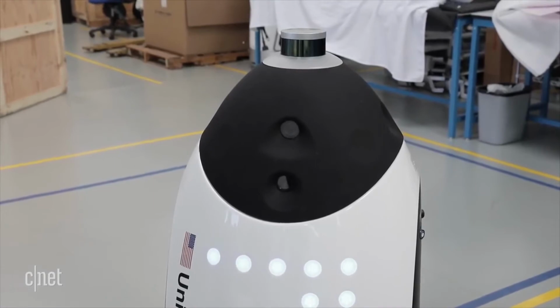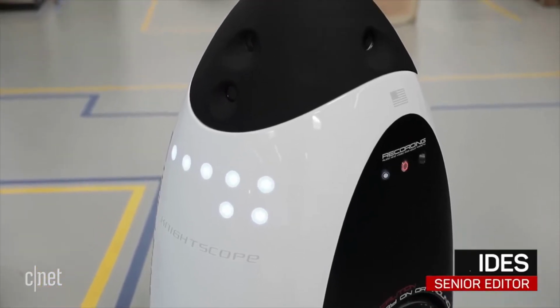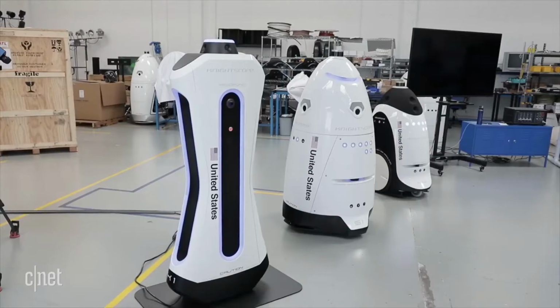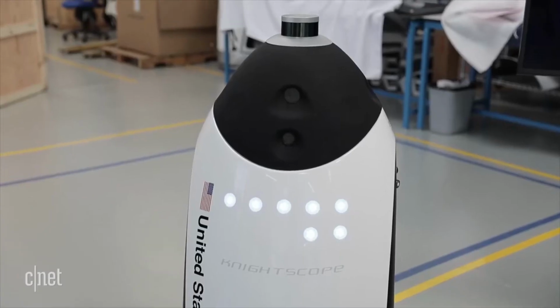Can we take a selfie? This robot might be happy to take a selfie with you, but it has a much more serious side. The ability to do concealed weapon detection, to actually know that someone's carrying a firearm in an area where they shouldn't be. Designed for security and surveillance, these robots autonomously monitor indoor and outdoor areas for potential threats.